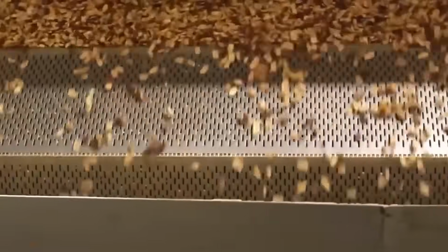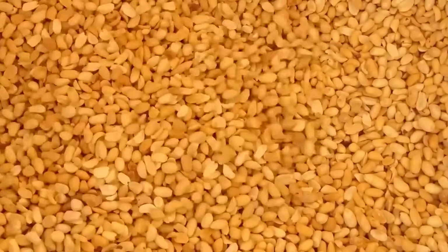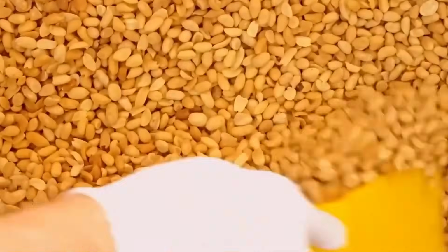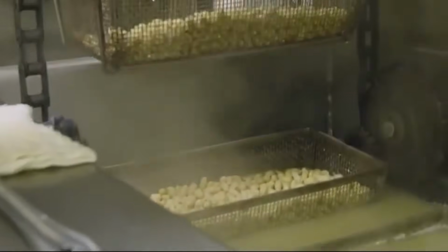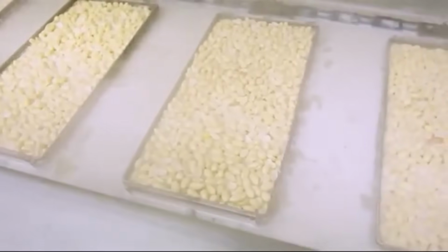Temperature and humidity are closely monitored throughout the roast cycle, typically maintained around 320 degrees Celsius for about 30 to 40 minutes, depending on the peanut variety and moisture content. Once roasted, the peanuts are quickly cooled using forced air cooling tunnels to halt further cooking. The skins are then removed using a process known as blanching.